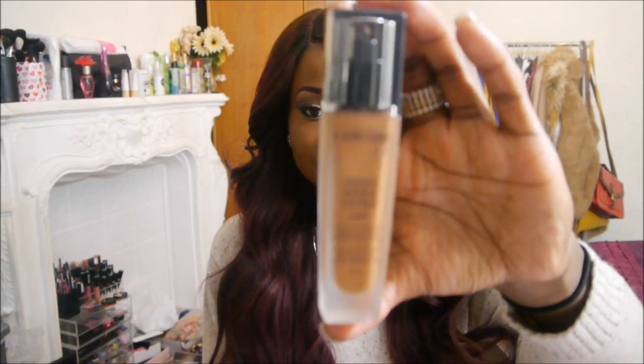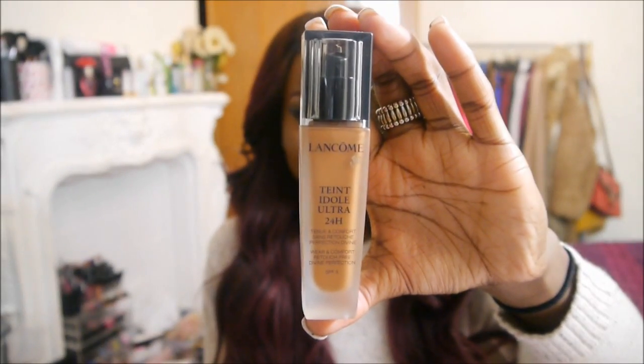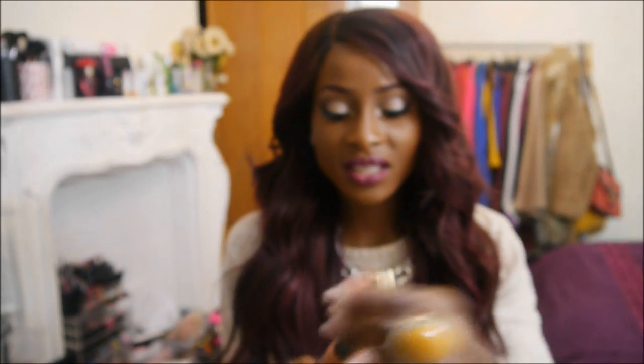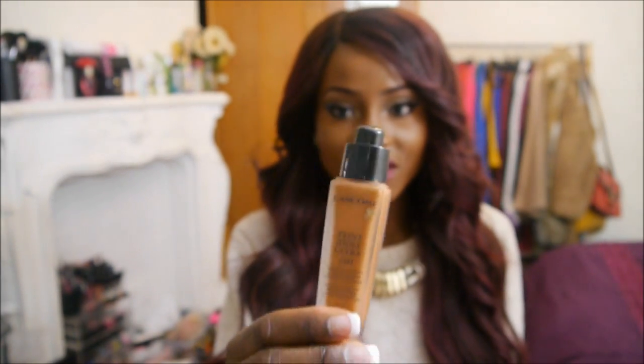And then the last one I have is the Lancome, the new one, the Lancome Teint Idole Ultra 24-hour foundation, which looks like this. I got this recently. I'm in the shade 13. This also has a pump, so that's a good thing as well. It has a scent to it, so if you don't like foundations to have a scent to them, then you might not go for this one. And this is oil free as well.